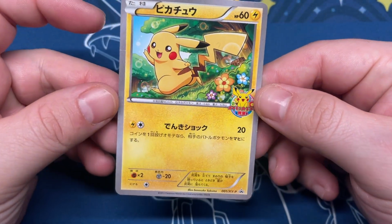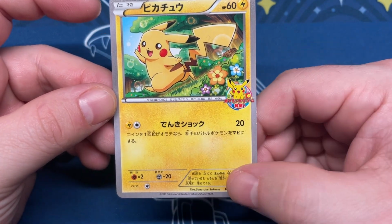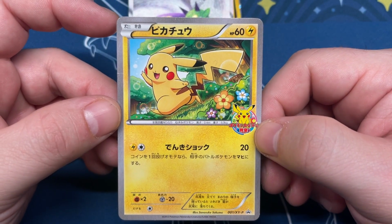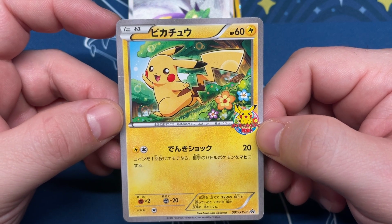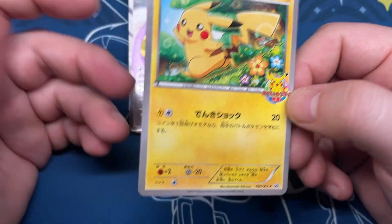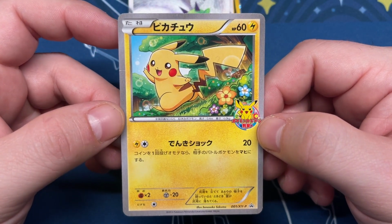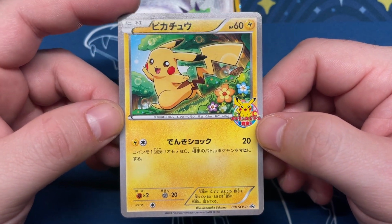We have the Pikachu XYP promo. This is the first XYP promo released. It's like a classroom release or something like a classroom participation prize. I should have put my list up so I could actually check the release details, but I did not. But just know that's what it is.